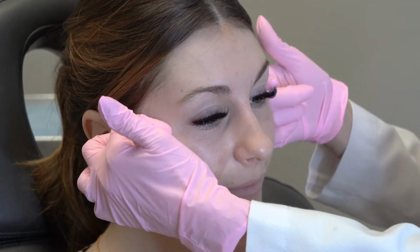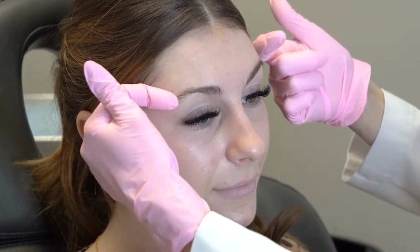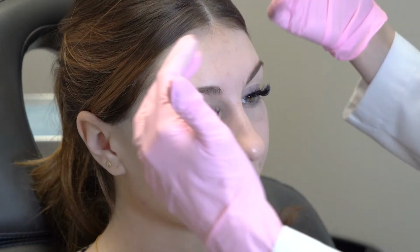We start with the temples. People age in the temple area. You can get an indentation or concavity there. We want to be very aware of this because if we go in to a provider that just augments everything without assessing the temple, the transition will be abnormal appearing.